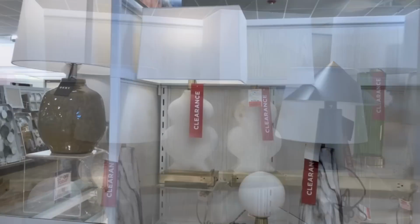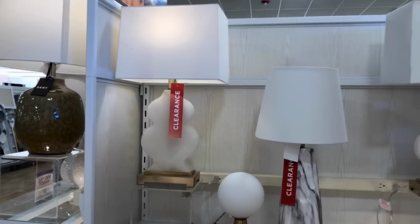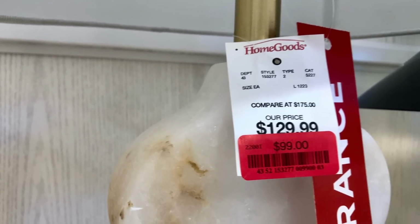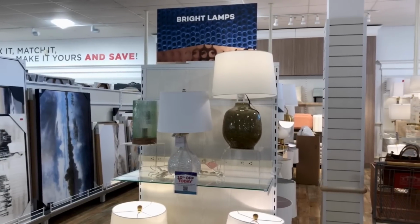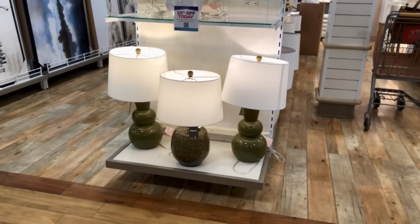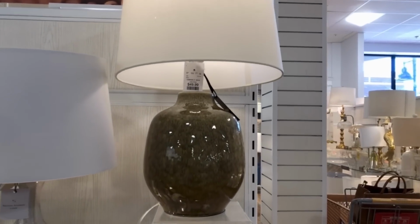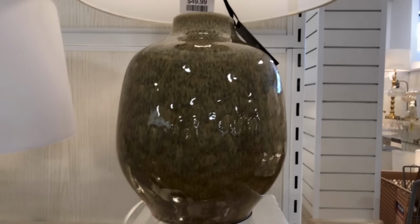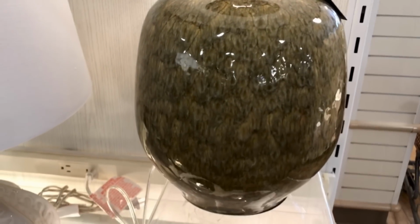I personally have bought a lot of lamps for my own home at Home Goods, and there's some really good choices here. So first, on clearance, this marble lamp is fantastic. It's marked down to $99. If you've noticed the glazed terracotta vase in my last Pottery Barn video, it's just such a winner. So I thought this lamp looked a lot like it. So if you can't afford the 200 and some for that vase, this would be a really good option.